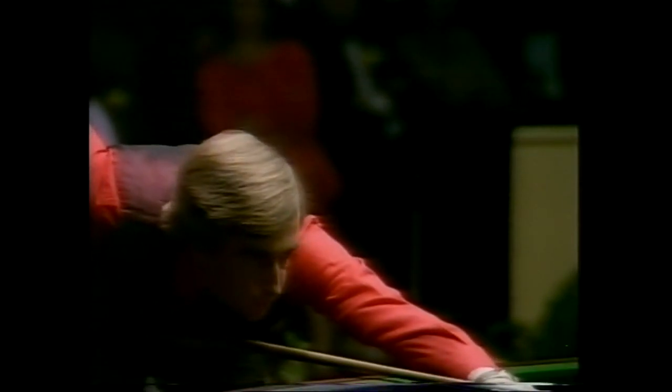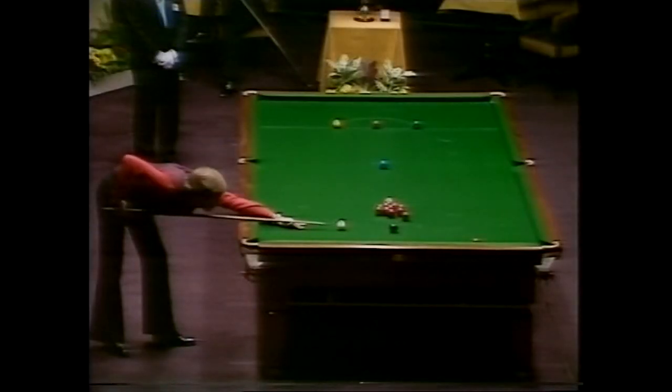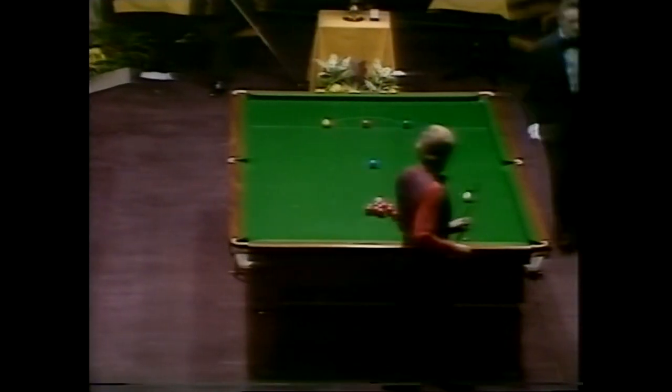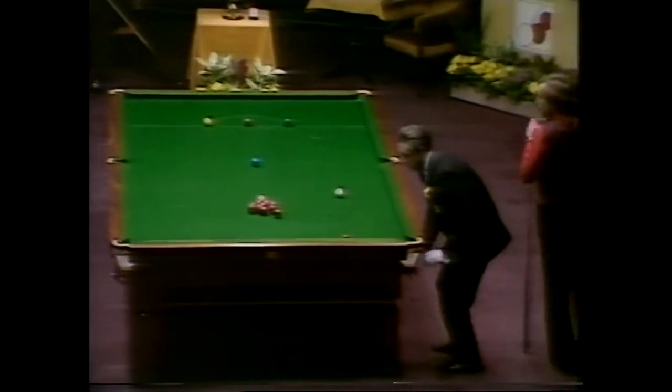That was a little object lesson in concentration there with Terry. He stood up for a moment because somebody just fidgeted in their seat. So he just stands up and waits for them and gets down again.